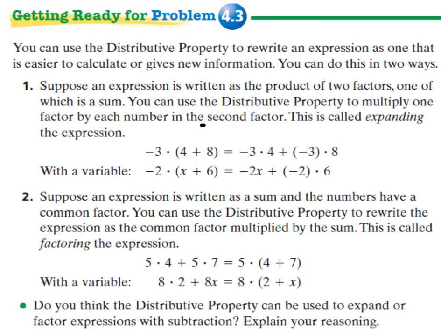So, for example, this first one would be a rectangle that's been split up like this. The second one is the same thing. It's just finding the areas of each individual one. So this one is kind of like finding the area of a big one. And it would work the same with these other twos as well. Just now we've got a variable.